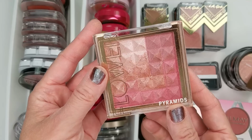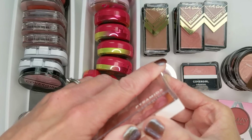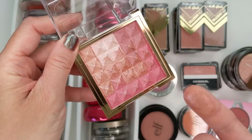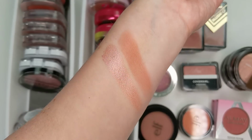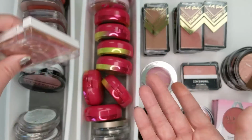I also have this Flower Beauty Pyramids blush, and to be honest with you, this one intimidates me. I don't use it very often because it is insanely pigmented and insanely glittery. So the few times that I have used this, I went outside and was like, oh my god, it's really like a highlighter because there's a lot of glow there. I think this would make a beautiful eyeshadow, but for me, not so much a blush.